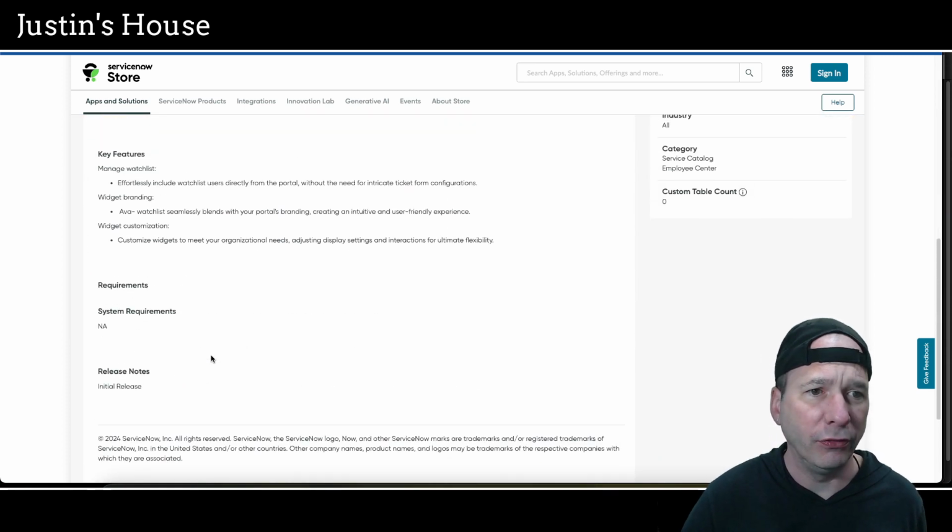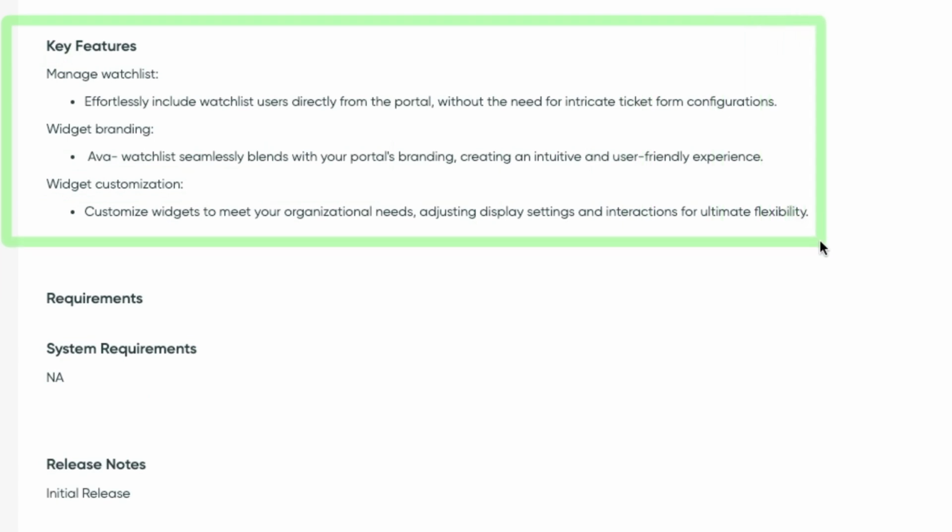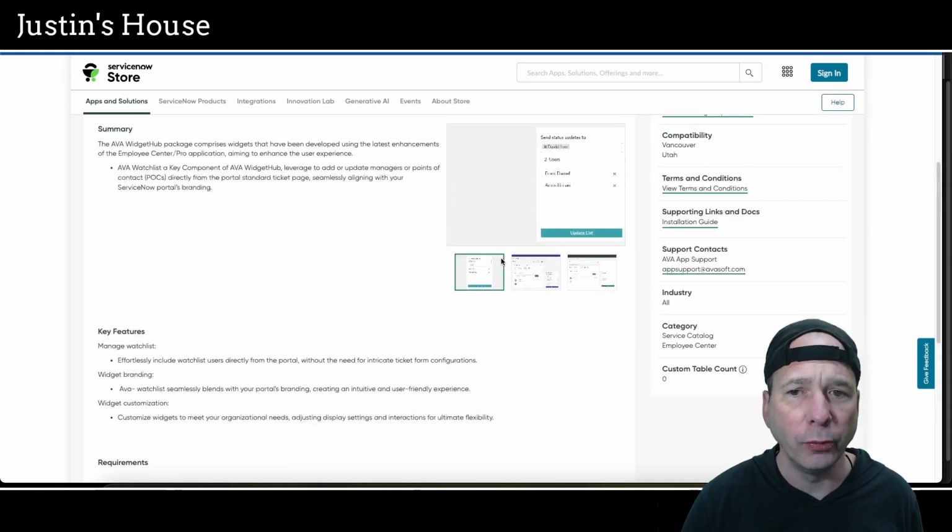Let's look at the key features for this widget hub. Manage watch list: effortlessly include watch list users directly from the portal without the need for intricate ticket form configurations. Widget branding: AVA watch list seamlessly blends with your portal's branding, creating an intuitive and user-friendly experience. And then widget customization: customize widgets to meet your organizational needs, adjusting display settings and interactions for ultimate flexibility.